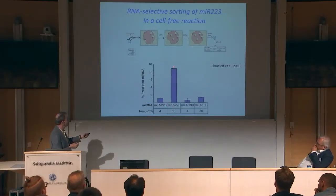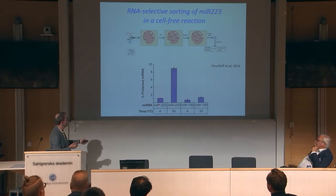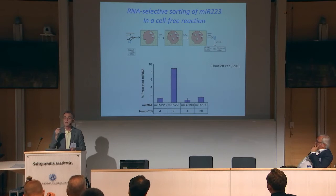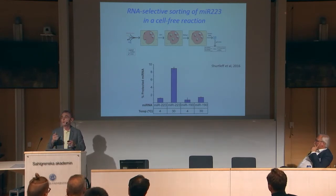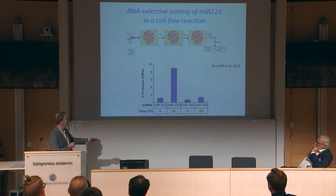In this case, about 9% efficient protection of the microRNA compared to a parallel incubation held on ice. But the most important criterion, which is shown here, is that this process is RNA selective. If you do the same experiment with a purely cytoplasmic microRNA, in this case we chose one called miR-190, it's not secreted from cells, it's just inside the cells. If you do the same incubation, very little of the exogenous miR-190 is taken up in exactly the same incubation.